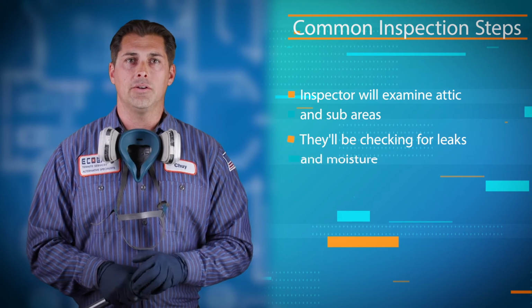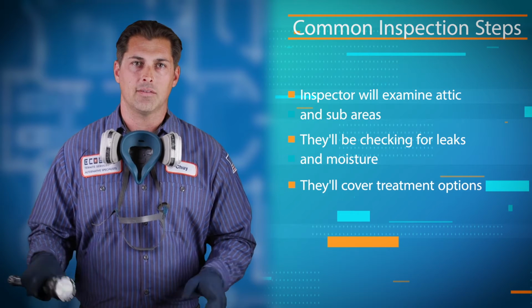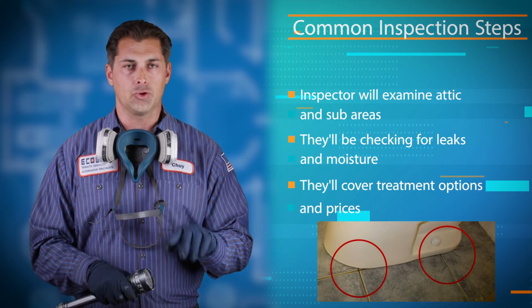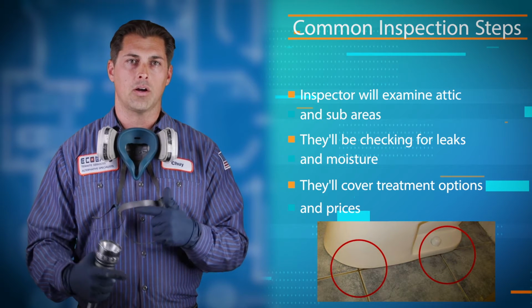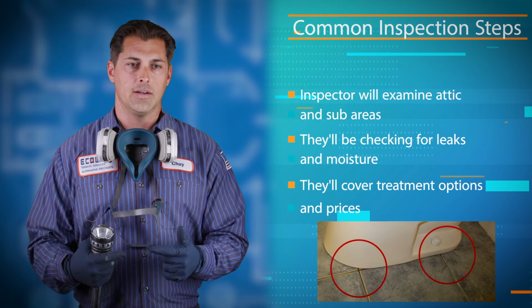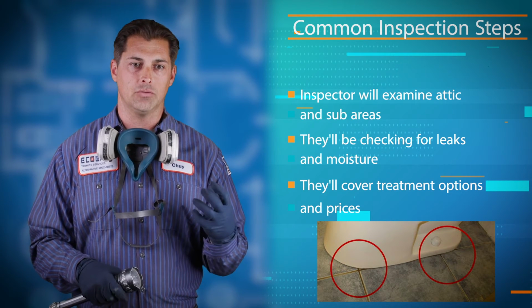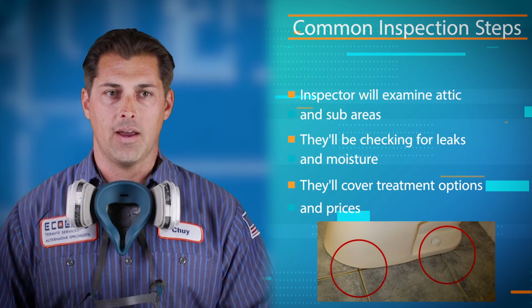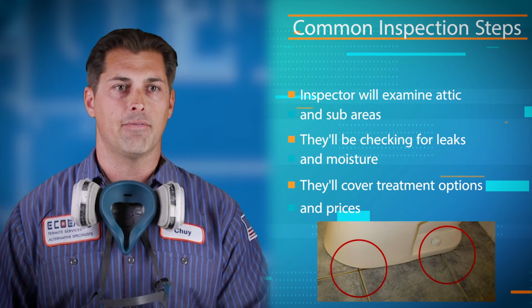They're also going to check underneath your house and see if there's any leaking spigots or toilets, loose toilets, any drips going on in your toilet. Anything that has moisture or water constantly flowing through it is prone to subterranean termites. That moisture draws those subterranean termites. While they're there, they're also going to describe what treatment options they have, prices, warranties.